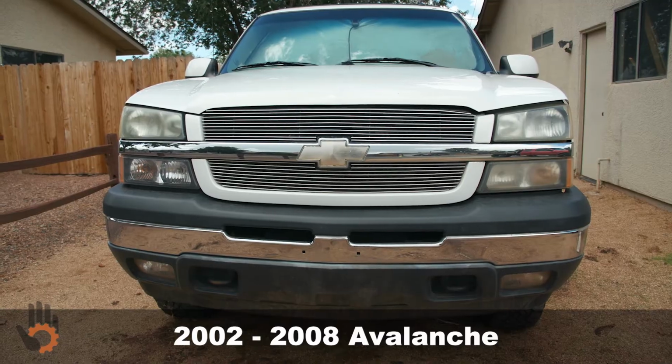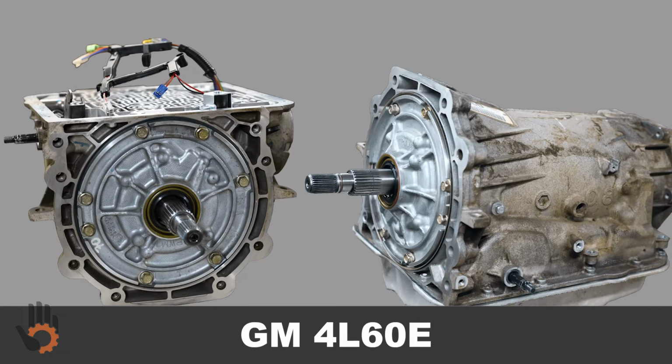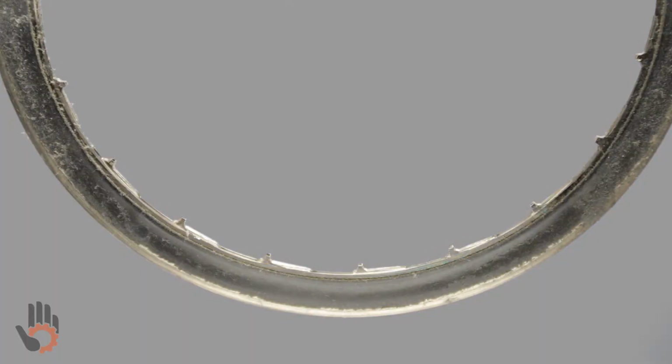2002 through 2008 Chevy Avalanches are equipped with the 4L60E automatic transmission. The most common failure point on this particular automatic transmission is the loss of third gear and fourth gear. This is due to the 3/4 clutch failing prematurely.